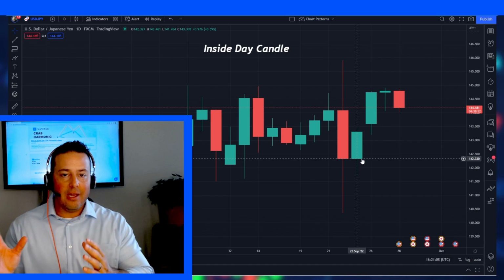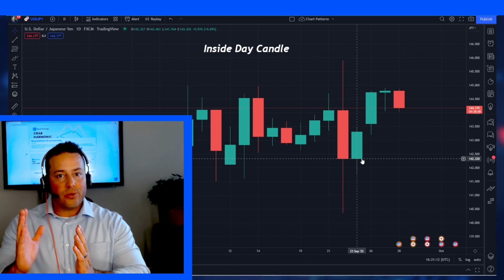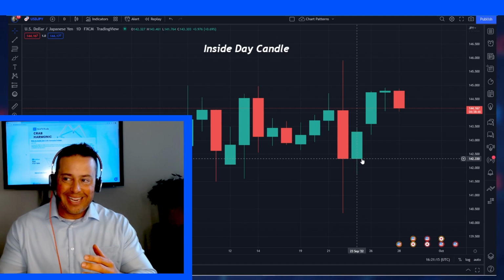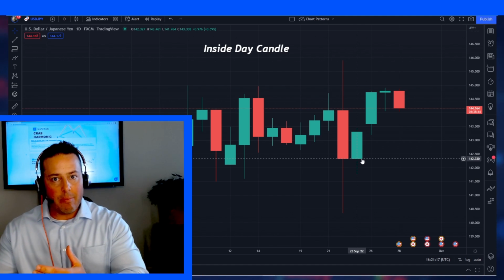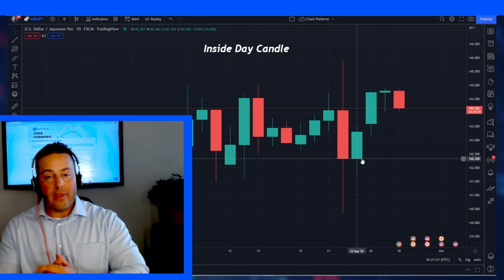Now, I absolutely love to see these set up within a prevailing bullish or bearish trend. With a bullish trend, we could look to buy above the inside day candle's high, maybe get in on that bullish price action, and on a bearish trend, sell beneath that low and get in on that bearish price action.